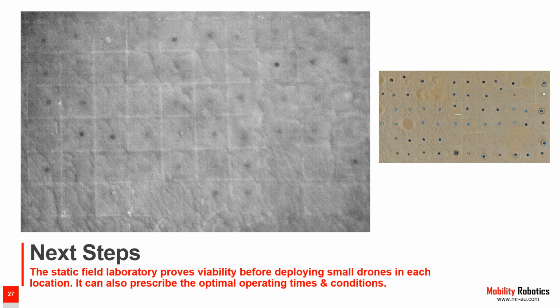Here's an example of the data captured by the static field laboratory that we set up inside the perimeter of a minefield, which includes burying different landmines at different depths, which gives an idea of how the intensity changes by depth. One of the main advantages of the laboratory is that it does capture data 24 hours a day, covering the diurnal cycle of a 24-hour period, so it can prescribe the optimal time of when to fly the drone, which in our case was at night, and also helps to understand the influence of wind and other environmental variables.